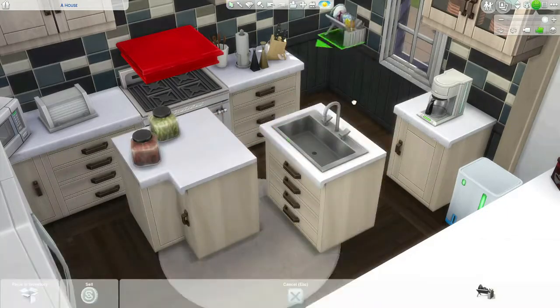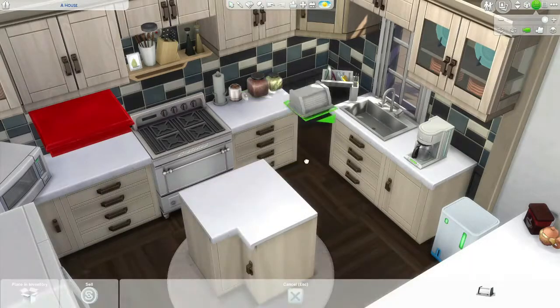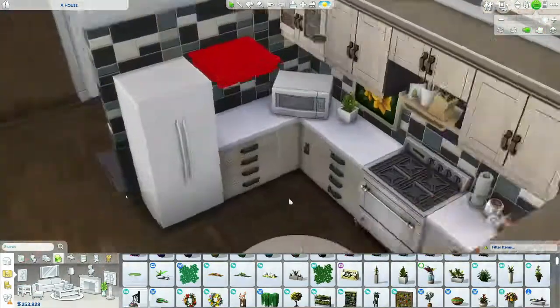So yeah, this is a really big house, but it doesn't look that big, and I kind of like that. Big houses just don't really look that great in The Sims. So when a house doesn't necessarily look big, but it is very spacious, that's always kind of a bonus.